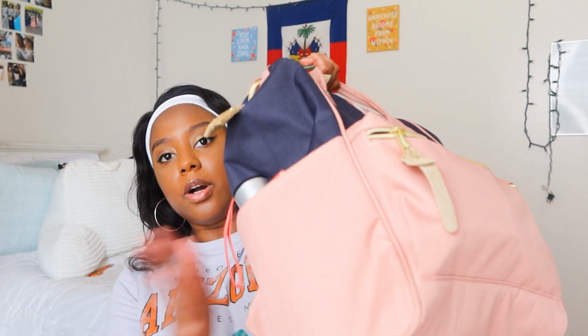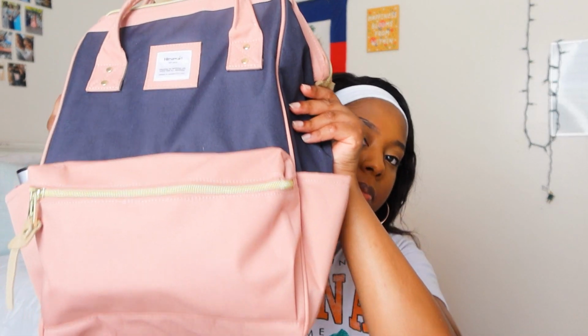So in the side pocket, I only have my umbrella. I will have water and stuff, but at the moment school hasn't started yet, so I don't have to put a water bottle. But I usually have a water bottle that goes on the other side. Then in the front pocket, I have Kleenex, because my nose is always running. I always have allergies, so Kleenex comes in handy.